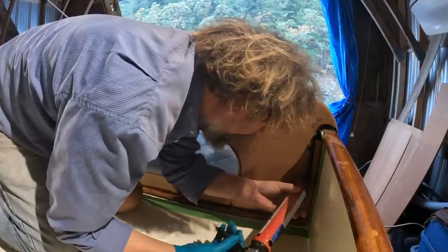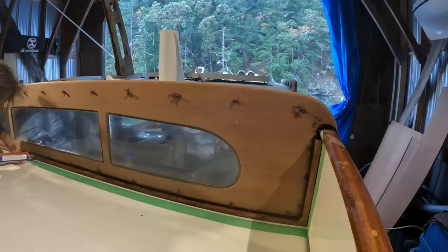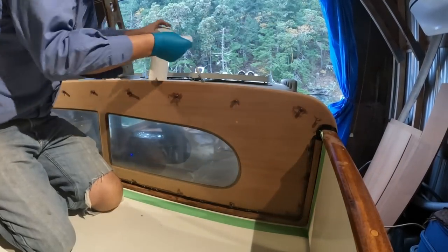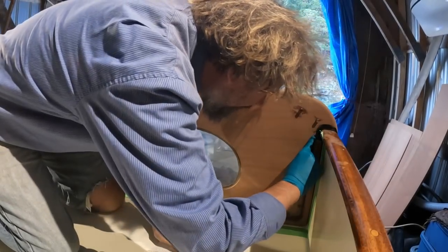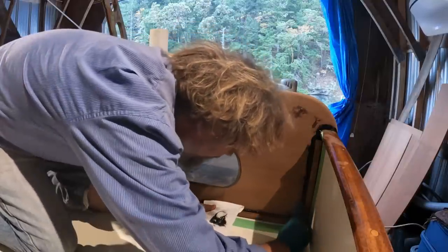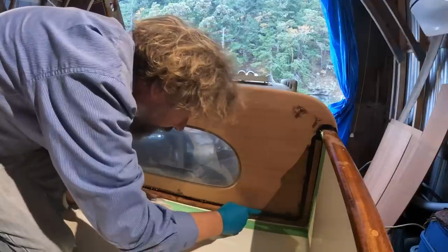Okie doke. Always fun working in the dark. Okay, and now for the absolutely miserable part. Let's get going here. There we go. I might have wanted to do this in a way that I wasn't competing with the bungs.